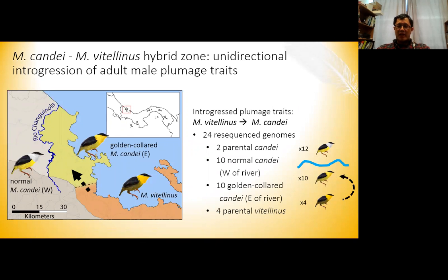So here's a zoom-in look at the hybrid zone in Panama. At this hybrid zone, the yellow color and olive green belly of vitellinus is introgressing asymmetrically into a candei population, such that there is a candei population that looks like vitellinus but is genetically candei. So I shall call this population here the golden-colored candei. However, the introgression of the male plumage trait seems to stop at this river here, the Río Changuinola. And west of this river, the candei looks normal, and I will call them normal or parental candei.